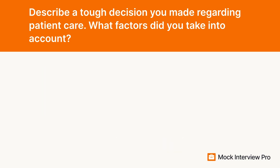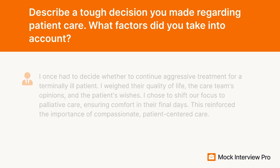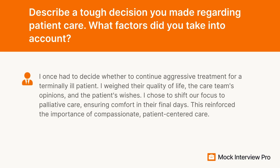Consider this example as a potential answer. I once had to decide whether to continue aggressive treatment for a terminally ill patient. I weighed their quality of life, the care team's opinions, and the patient's wishes. I chose to shift our focus to palliative care, ensuring comfort in their final days. This reinforced the importance of compassionate, patient-centered care.